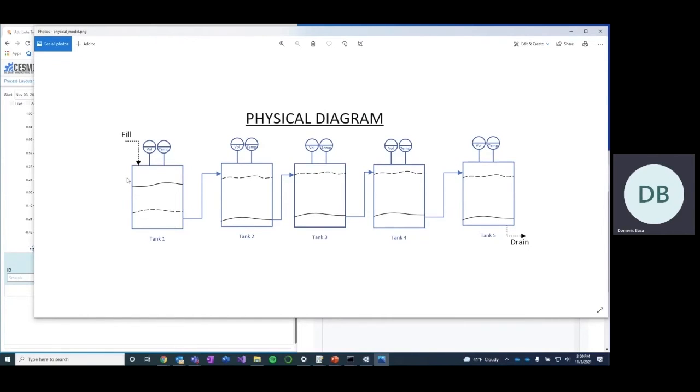Once that max volume is reached, the contents of tank 1 will transfer to tank 2. Tank 2 will fill up to its maximum volume and then transfer to tank 3. And this will repeat until it reaches tank 5. When tank 5 reaches its maximum volume, it will begin to drain. Once tank 5 empties, this process repeats itself.